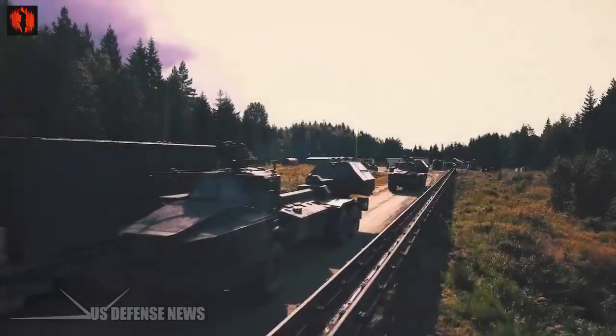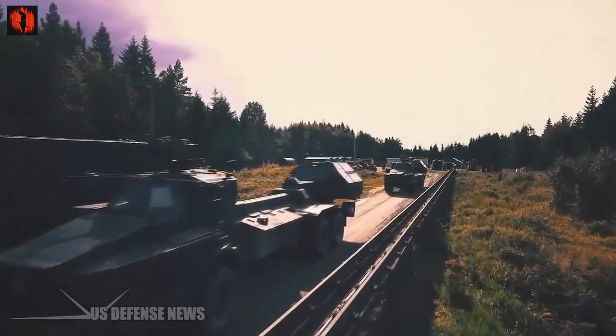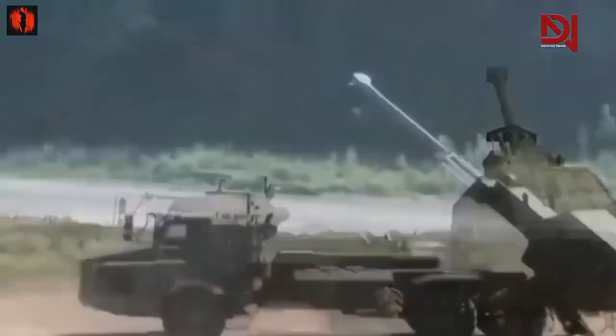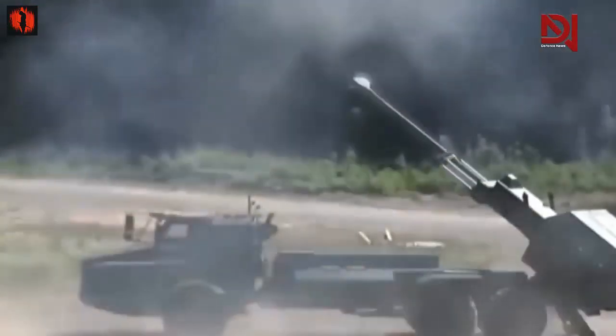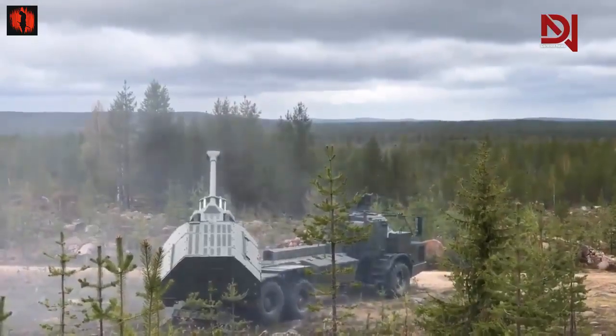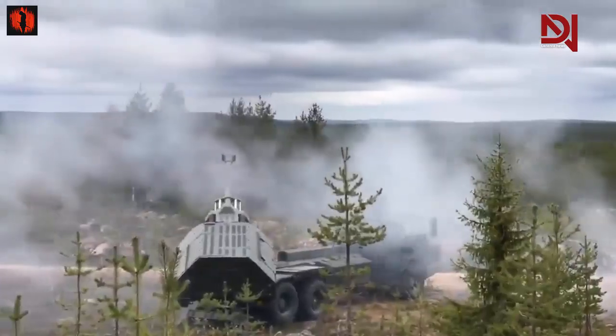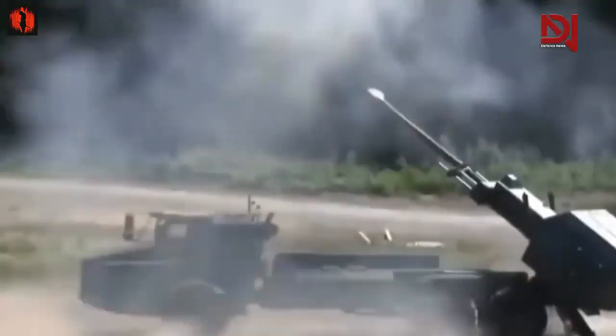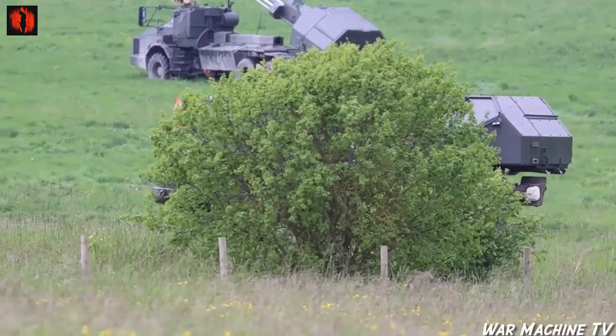The Archer self-propelled howitzer adds essential speed, mobility, and intense rates of fire to support ground troops. The 6x6 howitzer needs less than 30 seconds from the time the operators receive a call for fire to stop the vehicle, position for action, and fire the first round. And then less than 30 seconds after the mission is accomplished, Archer is on the move again.